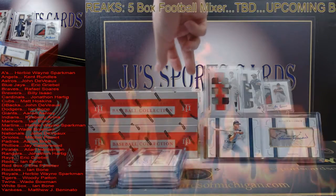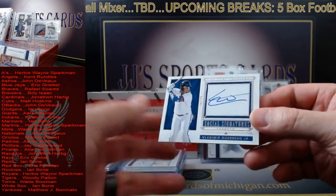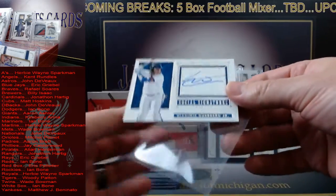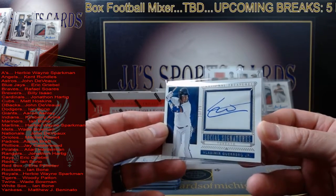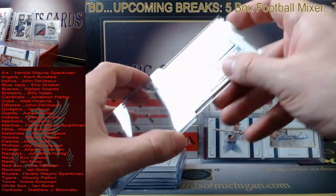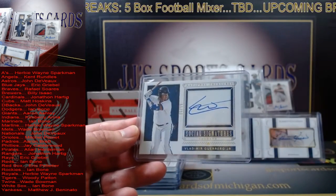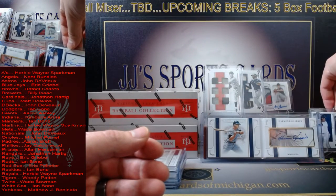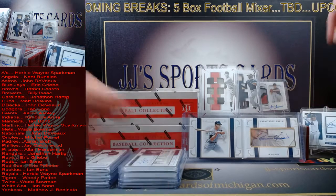And is it? It is. It is. Out of 99, Vlad Guerrero. Them Blue Jays. There you go, Eric. 16 of 99 on card auto. Vlad Guerrero Jr. Congratulations, Eric. This case is heating up. Vlad Guerrero, 16 of 99 on card auto. Congratulations, Eric. That's going to have to kind of go over here somewhere. Let me see. Boom! There it is.